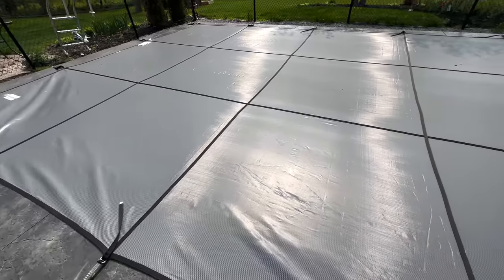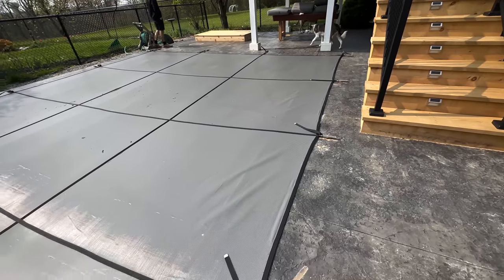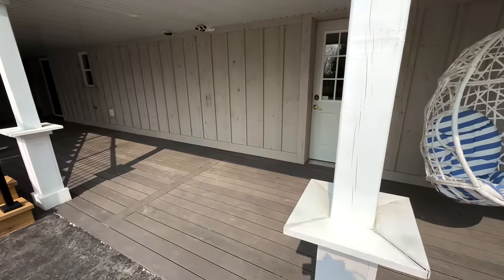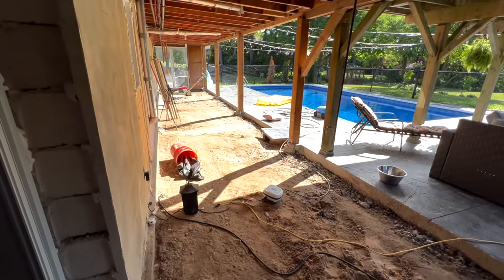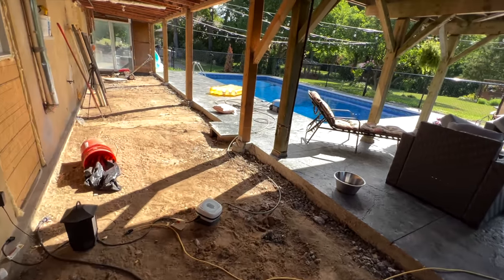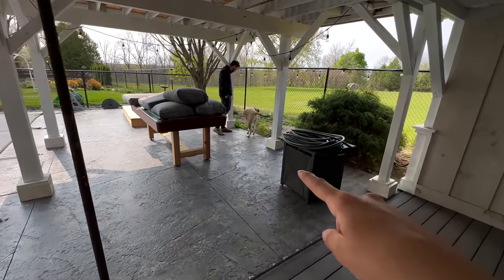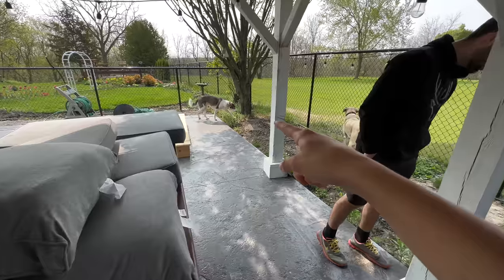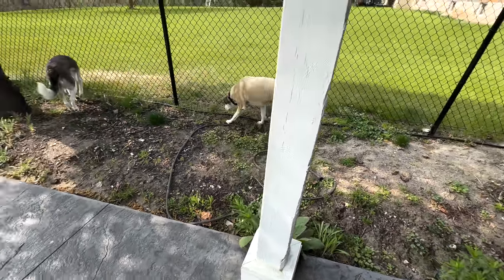Here is what it has looked like all winter long. We've had the safety cover on it to protect the dogs and anything else from falling in the pool. And then this space as well, we finished this last summer. We didn't get much time to use it before we had to lock everything up for the winter, but we're gonna give it a good cleaning, get all of our patio furniture out, and then we have another project to tackle as well. This area all around our pool might have to be a separate video because it looks like it's gonna be a bit of a task.